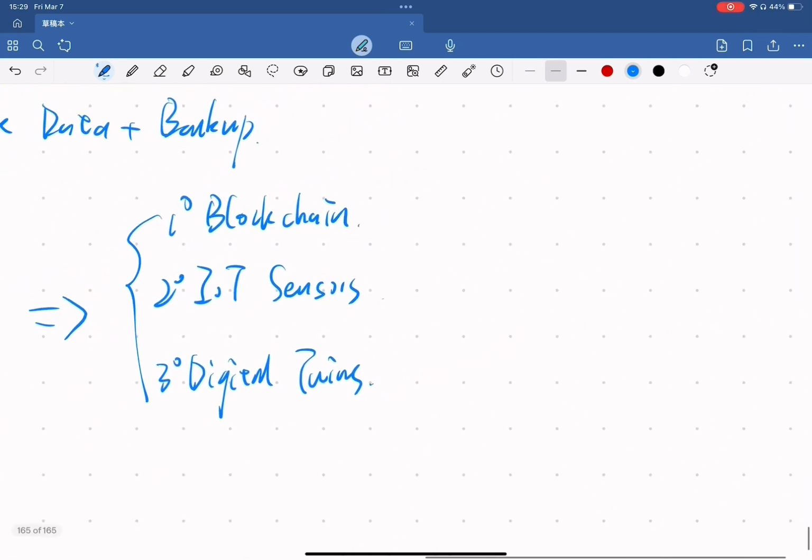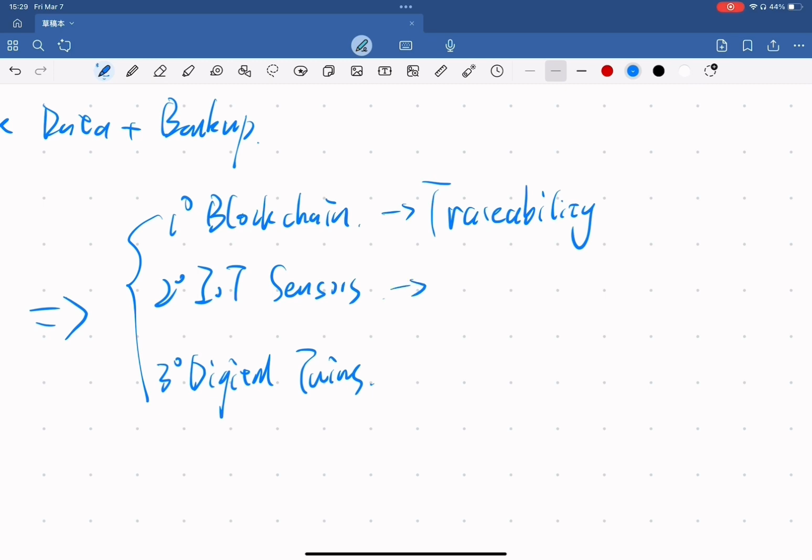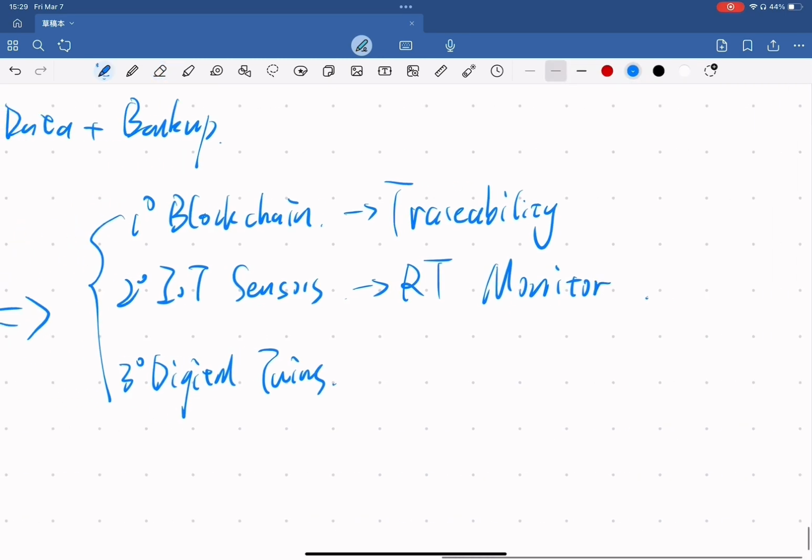This means traceability, right? This means real-time monitoring. And this means scenario testing.